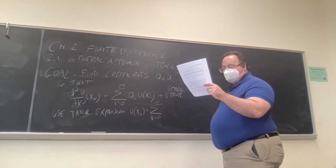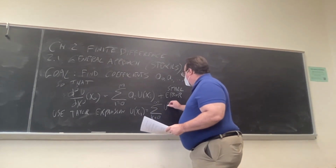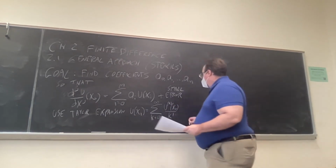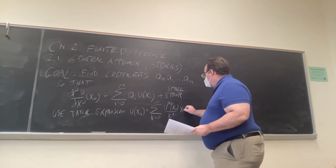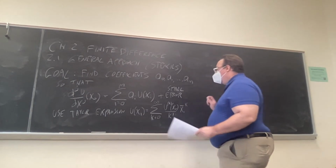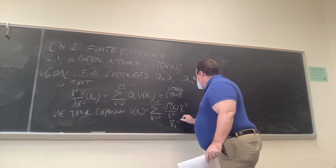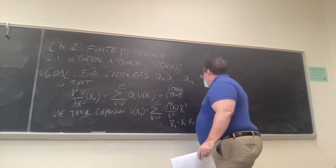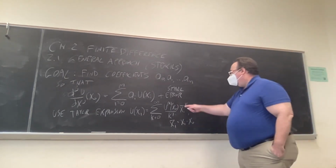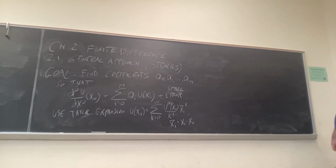So that is the kth derivative at x naught over k factorial times xi bar to the kth power, where xi bar is a shorthand for xi minus x naught. So this is what you really have in Taylor's theorem, because this Taylor expansion is centered at x naught.